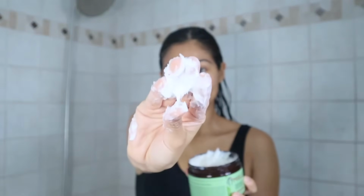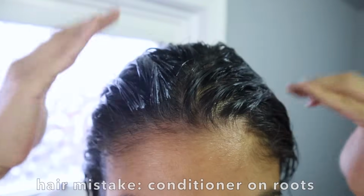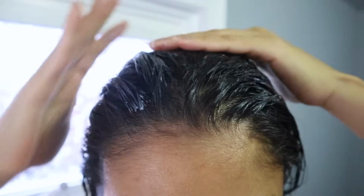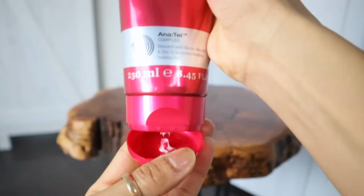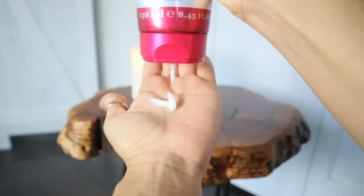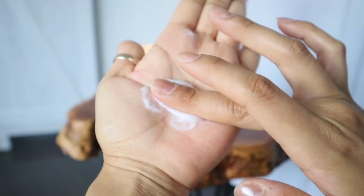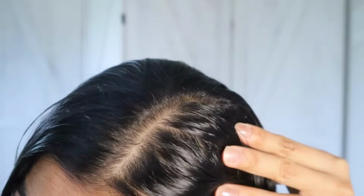The next hair care mistake I will never do to my hair is applying conditioner on the roots. Let's keep it clear, conditioners are meant for the ends of your hair, not for the roots. Even if you suffer with dry scalp, applying conditioner is not the solution because most conditioners contain silicone. So when you put it on your roots, not only can it weigh down your hair, it can cause buildup in the hair follicle or even block your hair follicles, and also can make your hair extremely greasy even right after you wash your hair.